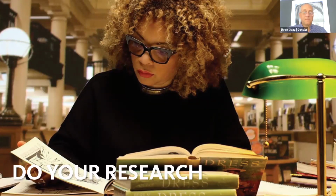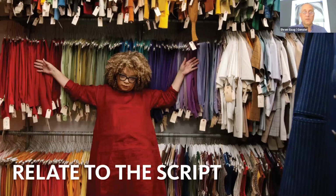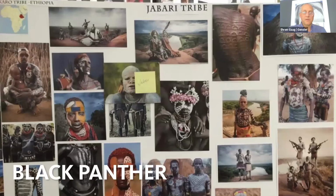So what Ruth does is she really does get into the script. She then launches into a long process of finding all kinds of different materials, all kinds of different ways to put things together. And then she does the research on the characters themselves. This is work she's done for Black Panther, and she really went into the Jabari tribe and understood the ritual of scarification, the way the costumes would go together, and the way they would join leather to fabric to other natural materials, or the way they used color. And she did a ton of research on that.